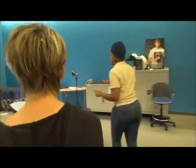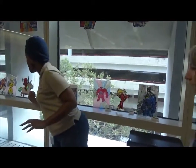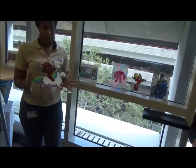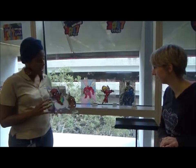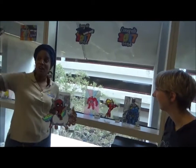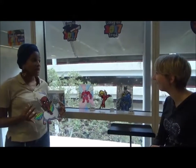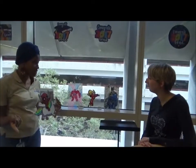We had a project. A couple of months ago, we had the teens' very first art exhibition. The project was faux stained glass, and it was Marvel versus DC. We hung all of the stained glass outside of the studio so that the staff and the public can judge who was the best character and who was the best team. Marvel won as the best team, and Ghost Rider won as the most favorite character from the public.